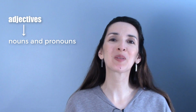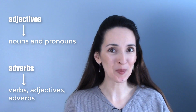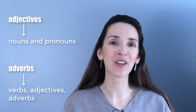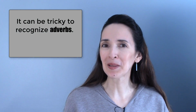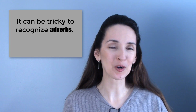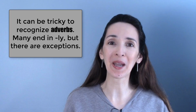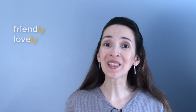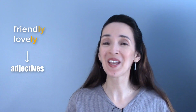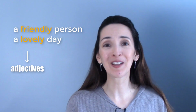Remember that adjectives modify nouns and pronouns. Adverbs modify verbs, adjectives, and other adverbs. It can sometimes be a little tricky to recognize adverbs, but we need to remember that while many adverbs end in ly, there are exceptions. Friendly and lovely are common examples of adjectives that end in ly. A friendly person, a lovely day.